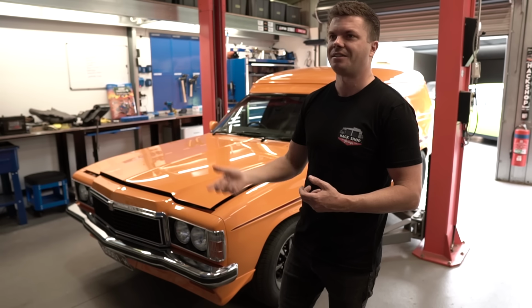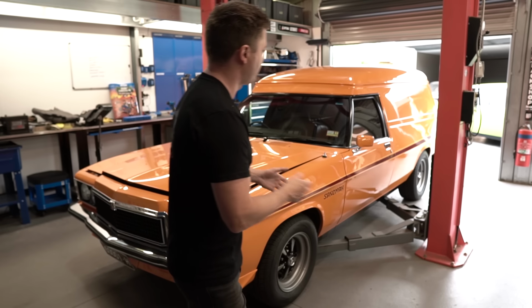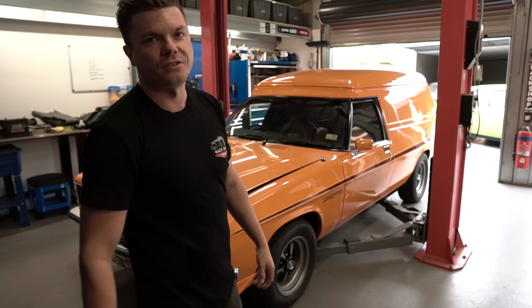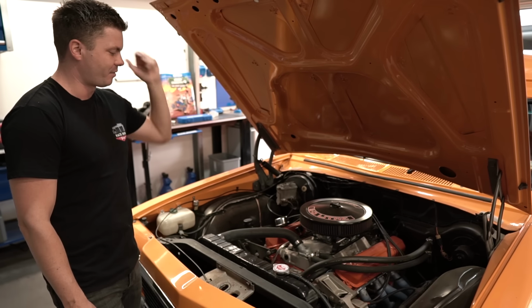And you know, when you get this thing started in the morning and it's coughing and spluttering, the neighbours don't love it. So the plan will be in the future to probably end up doing a twin system, similar to what we did with the HQ. But that's probably all we're going to do for the Sandman, depending on what happens with the HQ in the near future.